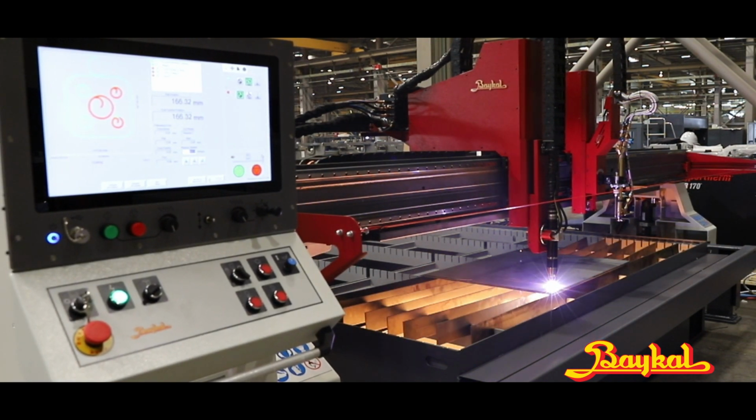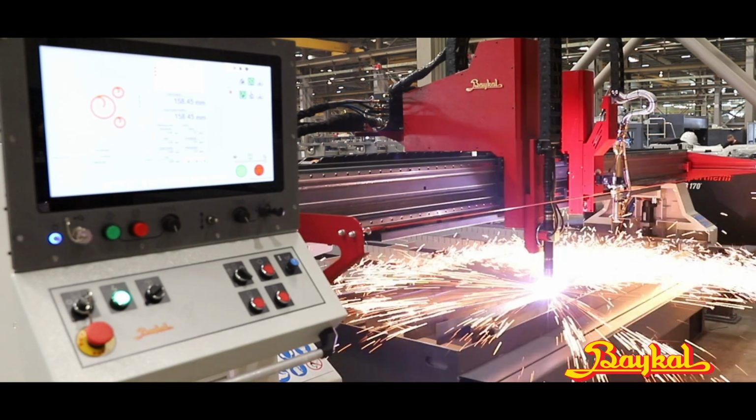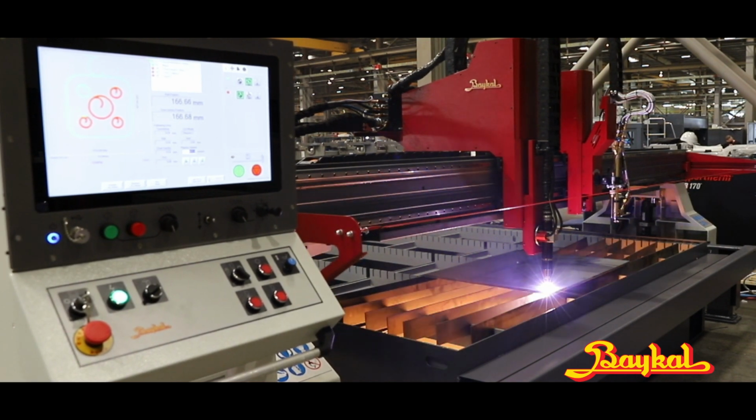CNC plasma cutting is the most effective means of cutting medium thickness stainless steel and aluminum, with faster cutting speed than oxyfuel. CNC plasma cutting machines can offer excellent precision and repeatability.